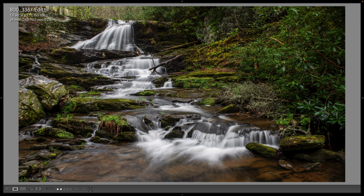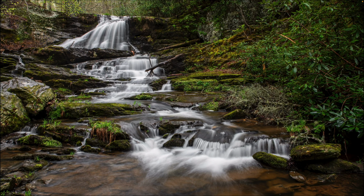This is another shot that has the 3-stop neutral density filter on. This is 1.3 seconds, f7.1, 24 millimeters. I like the way this one turned out as well. Pretty happy with the shots with the neutral density filter on there. Maybe I should have kept it on longer today.